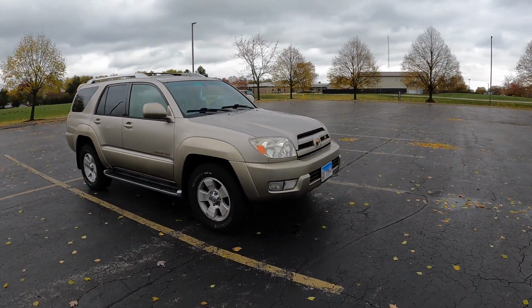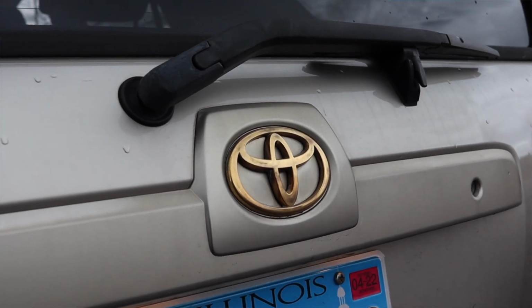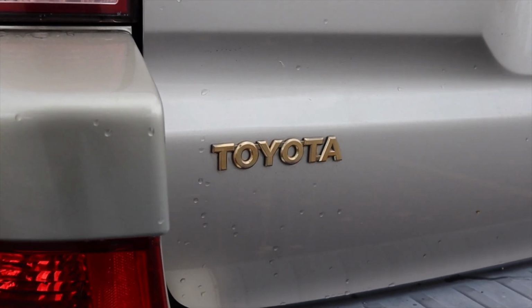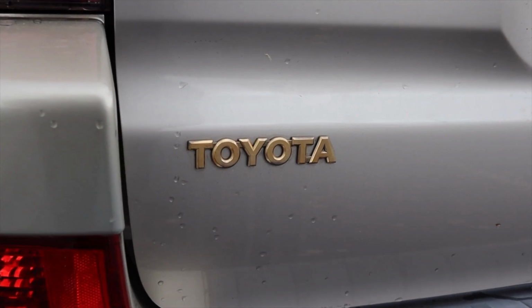Another funny thing about the exterior that I have to point out is that this is the era where Toyota was offering gold badges on their cars. Pretty much every Toyota in their lineup was offered with gold badges. I don't know why they did this. They immediately look super dated now, but I think it's kind of funny.